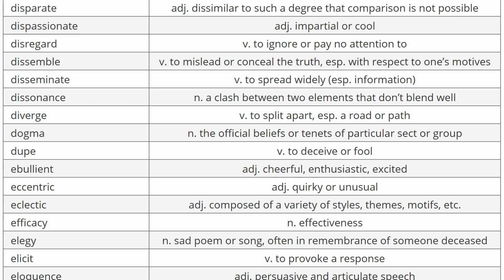Ebullient, great word. It means bubbling, brilliant, full of enthusiasm, ebullient, in an optimistic, outlandish kind of mood. That's how I think of it. Cheerful, enthusiastic, excited. There we go.